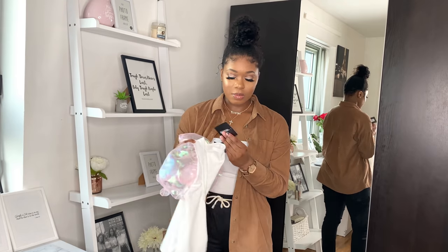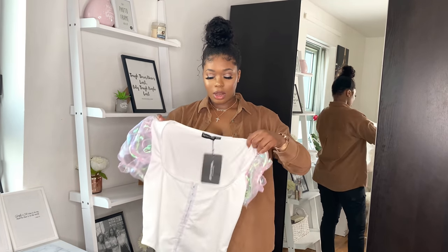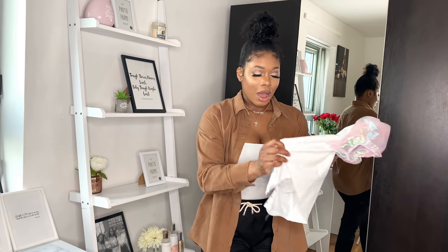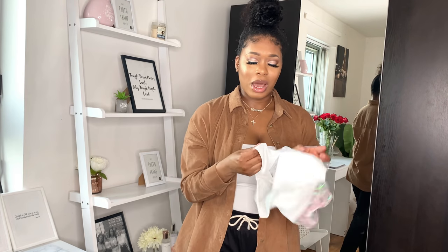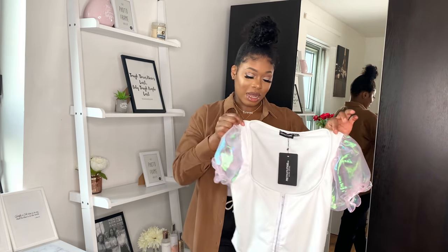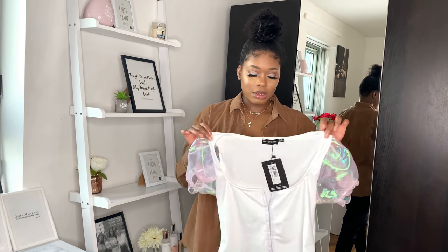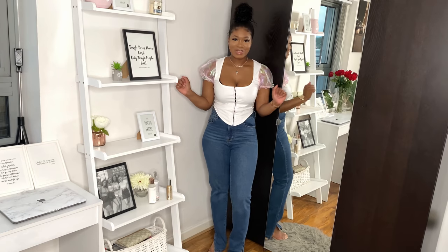So this next item is called the white hook and eye organza sleeve crop top, and it looks like this. I got this in a 10, and what I didn't know is that the material is very, very stretchy, but it's quite plasticky and elasticated. So I could have definitely gone with going a size down, even 2 sizes down. So I'm pretty sure this isn't gonna fit properly nice, but it's just gonna show you guys how this looks regardless. Guys, this is what the top looks like.